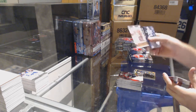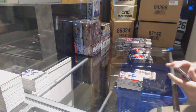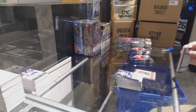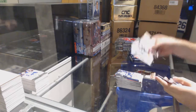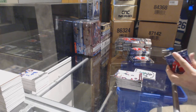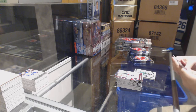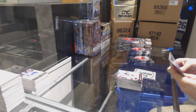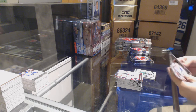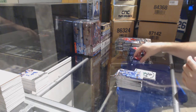Program of Excellence, Malcolm Subban for the Boston Bruins. Matthias Janmark for the Dallas Stars, marquee rookie. We've got a base pack. Sorry, some of that was stuck.